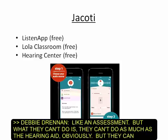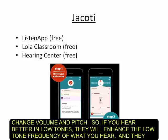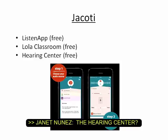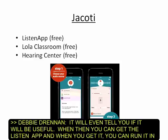And what they can't do is, they can't do as much as a hearing aid, obviously, but they can change volume and pitch. So if you hear better in low tones, they will enhance the low tone frequency of what you hear. And they can also increase or decrease the volume of that. And that's what the Hearing Center does? The Hearing Center will tell you if it'll even be useful.